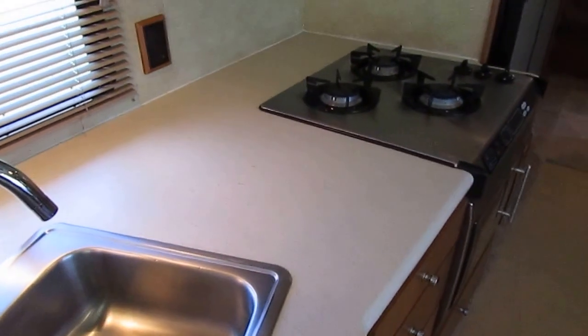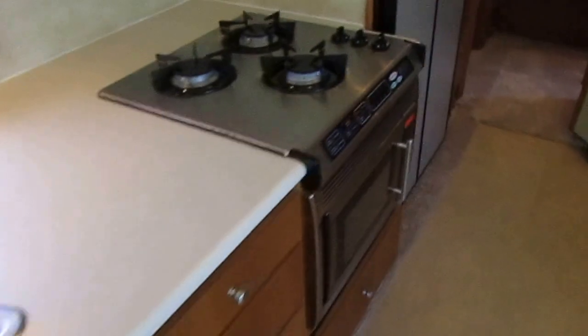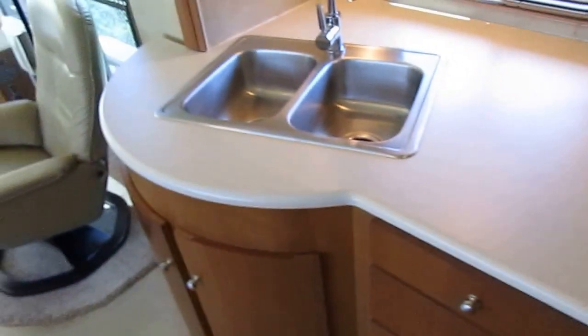I will tell you this, we sell almost 600 RVs a year. About 70% of buyers take the inspection and the warranty. About 30% of them take it as is, and it's entirely up to you. We like to give you options. So make sure you talk to your salesperson. You get a price either way, and you can make your decision.